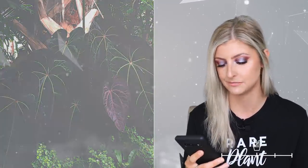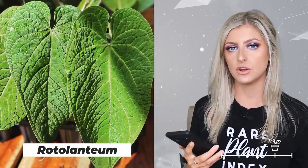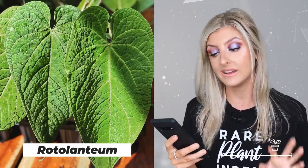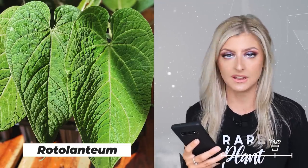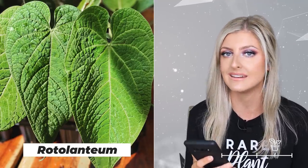Literally, any plant. Right, we are into the extremely rare category. And we're going to start out with the Anthurium rotolantium. Probably no one's ever heard of this. I thought I'd stick in a complete, like, left field oddball. And this is quite a nice plant. But this plant is kind of unknown, not going to lie. Some people think it's a hybrid, some people think it's actually a species, but no one actually knows. There is no data on it.